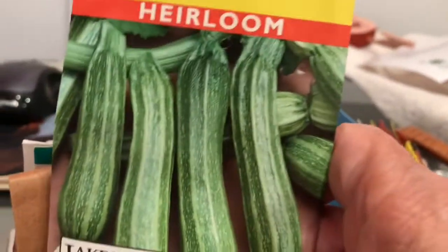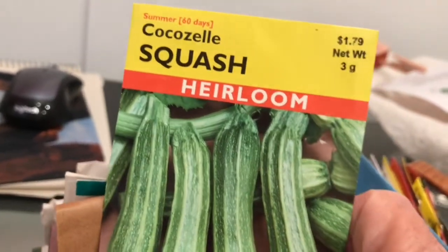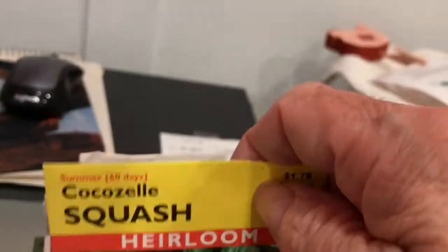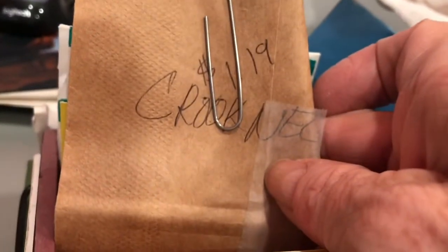Oh, and here's what they look like. So this must be something similar to that Costata Romanesco, because that's what they looked like. That's why I bought these, because they look like those others. It might be the same thing. Somebody may have just given it another name. I don't know if they can do that. These are crookneck that I saved.